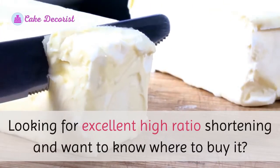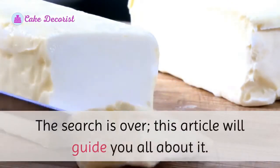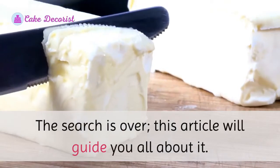Looking for excellent high ratio shortening and want to know where to buy it? The search is over. This article will guide you all about it.